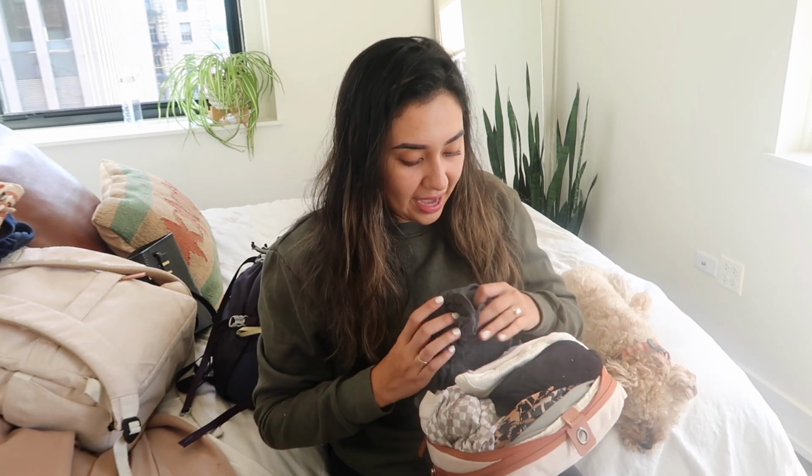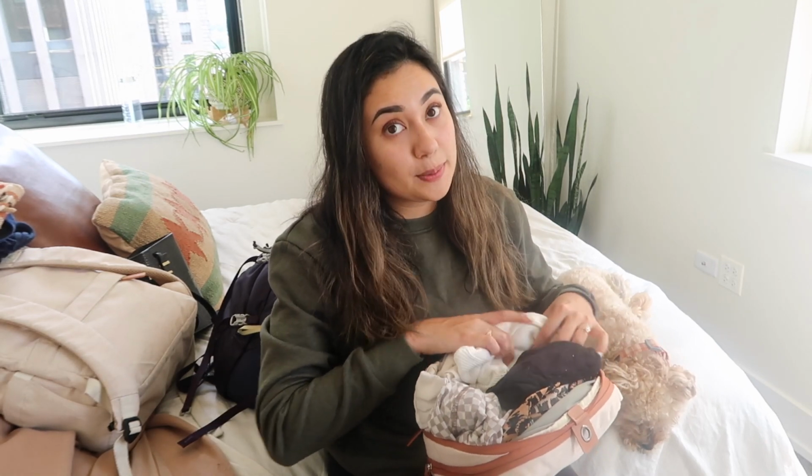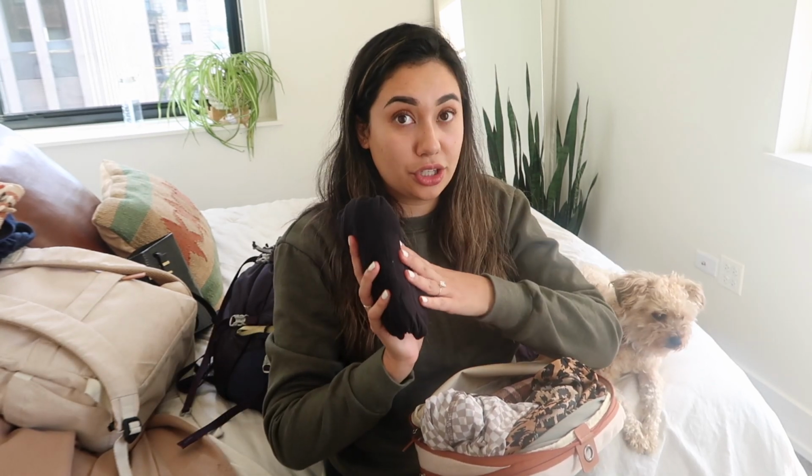But I have 1 long sleeve bodysuit that's gray. I have 2 white turtlenecks, which honestly might be aggressive, but these are my only shirts. So I was like, all right, I do need 4 shirts. So I have 2 white turtlenecks. I also just love a white turtleneck because you can wear it with anything. And then I have a black turtleneck as well.